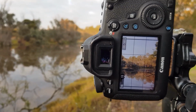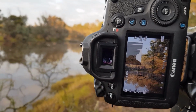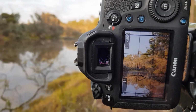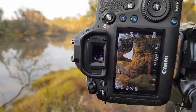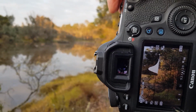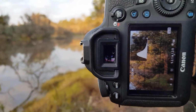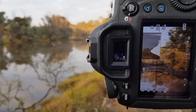So there's one shot, and turn it a third, lock it off so it doesn't move, take another one, and just for good measure we'll add that tree in there, because it's catching some nice side light. You can see here the difference in the exposure if that wasn't holding it in lock. And what I'm actually going to do is I'm going to go back.